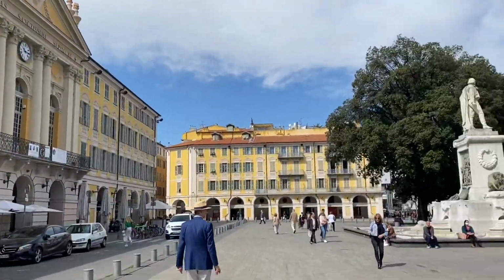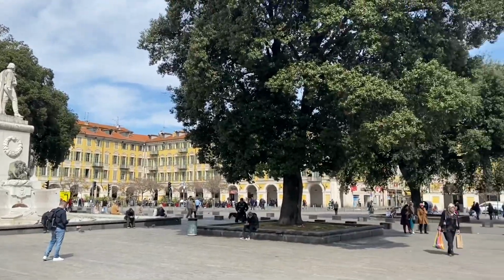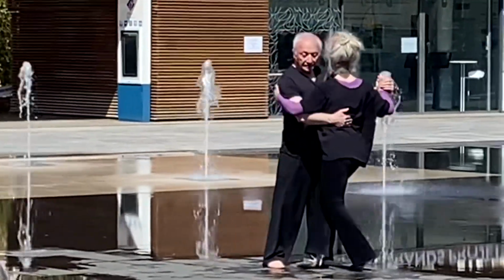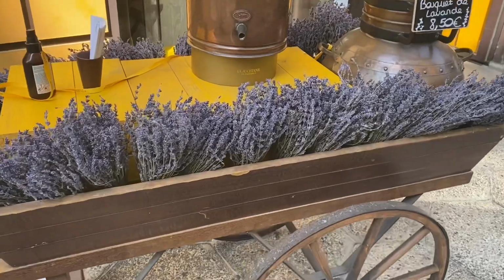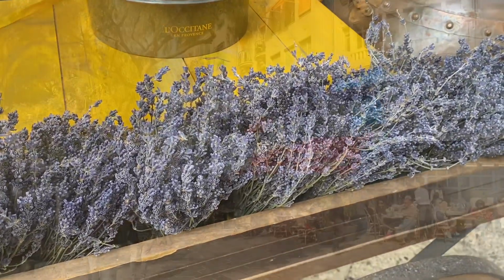As you stroll back to Nice Old Town, you come to another grand square. This time it's Place Garibaldi. The region is of course famous for its lavender, and whilst we were there we saw lots of products for sale, including soaps and perfumes.